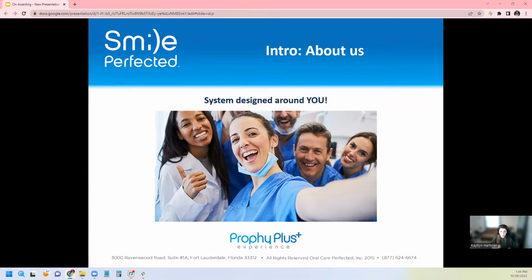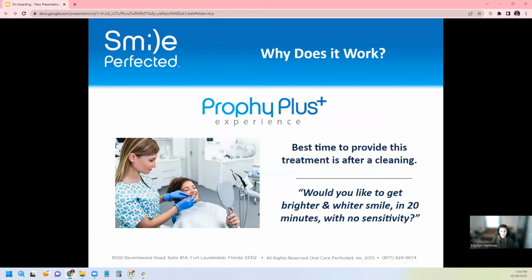So why does it work? Well, it works because of the Prophy Plus experience. When creating Smile Perfected, we discovered that the best placement for it was in hygiene. We could use a less caustic gel and we could still get great results. Once the teeth are clean and the pellicle layer was removed, the gel breaks down with the heat of the light from hydrogen peroxide down to hydroxyl molecules. They are the only thing that is small enough and strong enough to get through to the enamel and to clean it. We like to say around here you have to clean the windows to see a good reflection. That's where the brightness of a smile comes from.